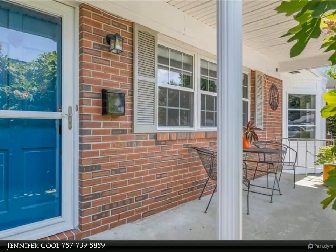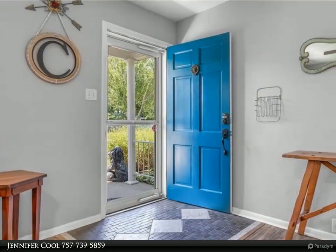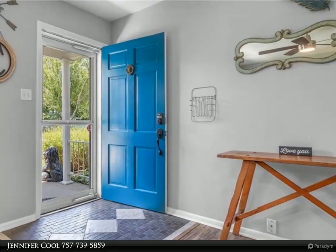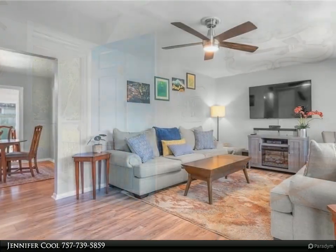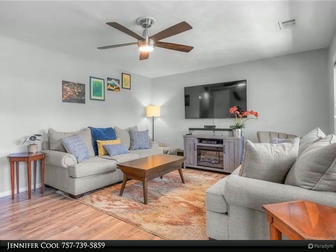Enjoy the comfort of a spacious living room, large dining area and open bright kitchen. Sunroom and conditioned garage offer great flex space for home gym or game room. You will also notice beautiful LVP floors, abundant storage, and fenced backyard.